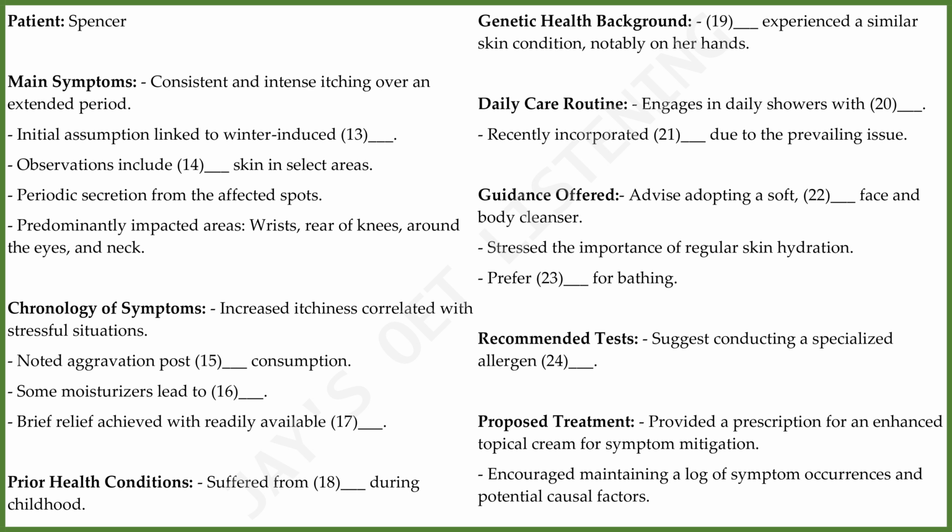I'll give that a try. I'm just tired of this constant itch and discomfort, especially when I'm trying to work or sleep. I completely understand. From your description, it does sound like you might have dermatitis. However, to confirm, we should conduct a patch test. This will help determine specific allergens that might be causing or worsening the flare-ups. That sounds good. Anything to get to the root of this.